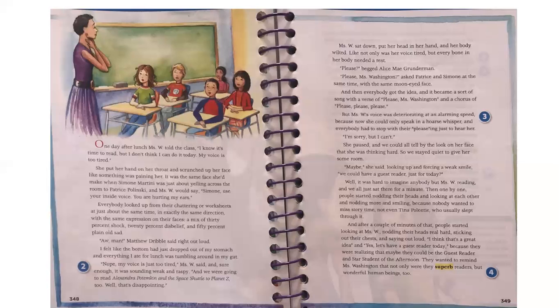So the teacher here on these pages, Miss W, says things that a real teacher would say, such as use your inside voice. The students here are chattering and doing worksheets, which is something that we do in our class. They also say words like "aw man" and "nope," and these are words that real people would say.